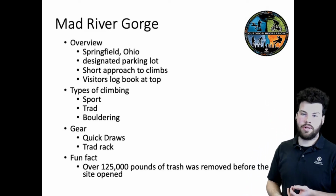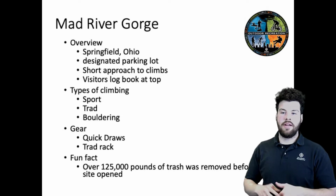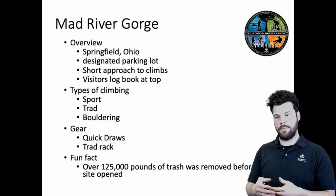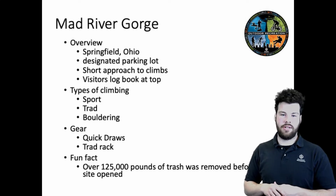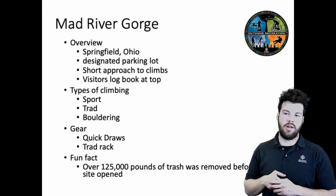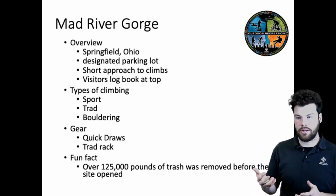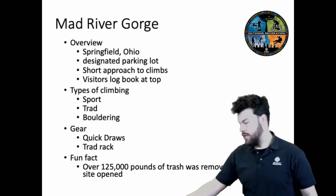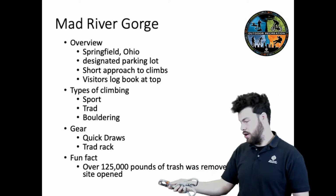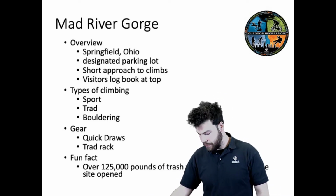So that's sport, bouldering, and then some top rope climbing, because if you didn't know, all sport climbs can be set up as a top rope, and a top rope anchor, of course, means that there is a continuous line from the climber on the ground to the anchors with no other protection in between, as well as bouldering. So just like Logtown, things that will get you by are those quick draws, as well as a harness, a rope, shoes, and things of that nature.